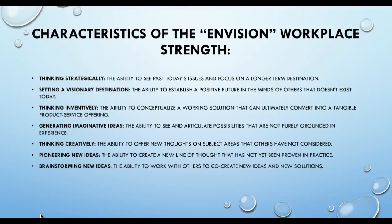on the longer-term destination. Setting a visionary destination is the ability to establish a positive future in the minds of others that doesn't exist today. Thinking inventively is the ability to conceptualize a working solution that can ultimately convert into a tangible product or service offering. Generating imaginative ideas is the ability to see and articulate possibilities that are not purely grounded in experience. Thinking creatively, of course, is the ability to offer new thoughts on subject areas that others have not considered. Pioneering new ideas is the ability to create a new line of thought that has not yet been proven in practice. And brainstorming new ideas is the ability to work with others to co-create new ideas and new solutions.